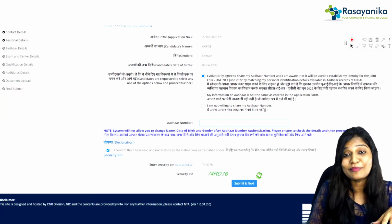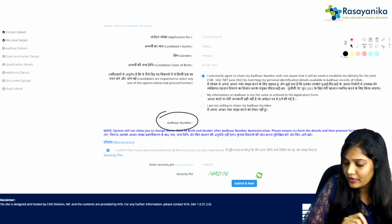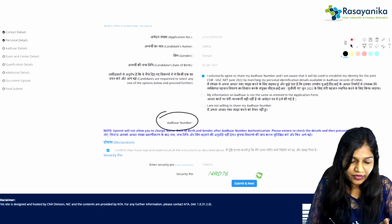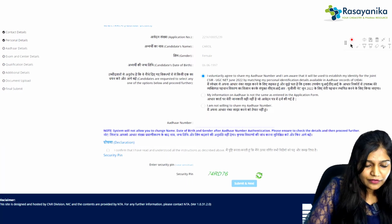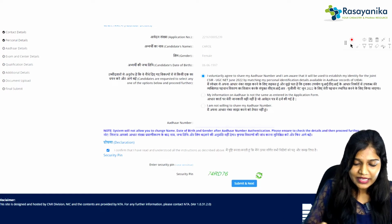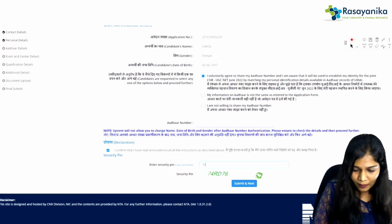Okay, you have to type in the Aadhar number here, very important. So type in the Aadhar number here. So let me type in the Aadhar number and then click on declaration. I confirm that I have read all these things, and then again type in this security pin. So let me type in.